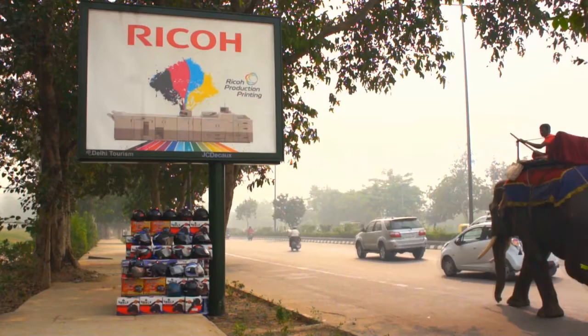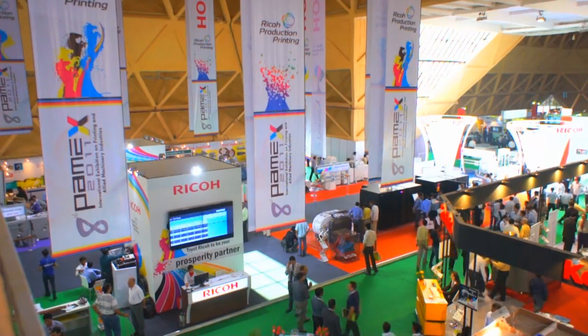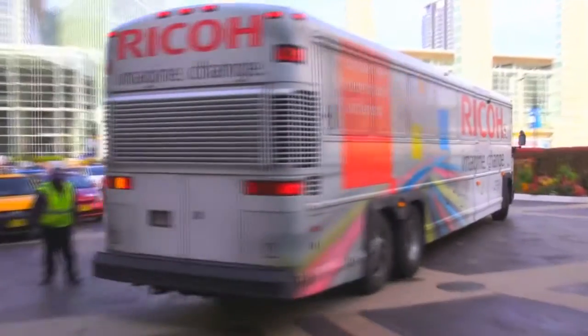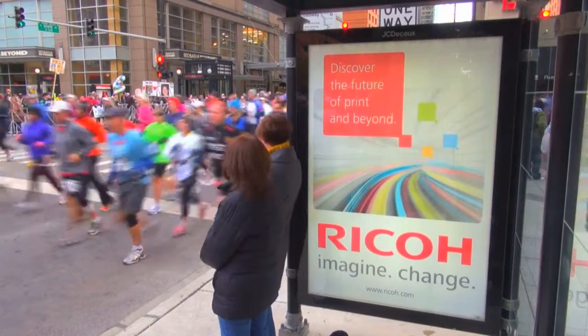Through understanding business needs and the changing market, Ricoh can help to expand your business with high value-added advertising and display applications. Expanding the printing business to the streets. That's the next decisive move, making use of today's latest developments.